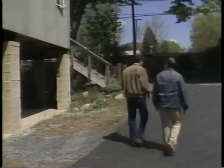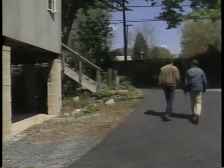Kevin, it's been my pleasure. Have you ever been fishing around here? No, I never have. They got good fishing here? There's great fishing. Bass just came.